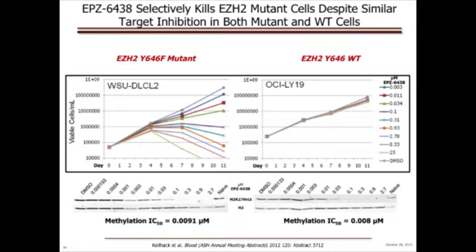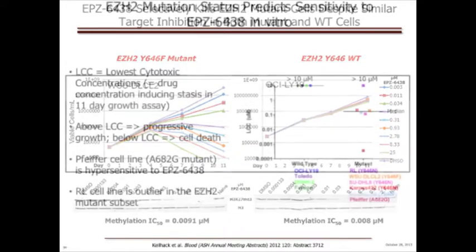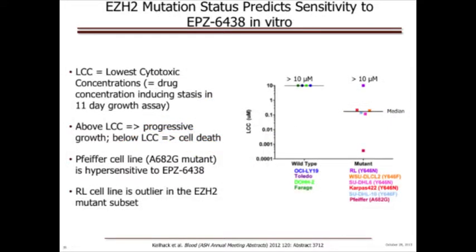And that's represented more so on this graph. Here on the y-axis is a metric we use called lowest cytotoxic concentration. It's a mathematical treatment of anti-proliferative data, and it's the dose at which you induce cell stasis in an 11-day growth assay. So if you're above the LCC, cells continue to grow, and if you're below the LCC, you're driving cell death. What you see is that the mutant GCB cell lines tend to be an order of magnitude, and oftentimes two orders of magnitude, more sensitive than non-mutant cell lines.